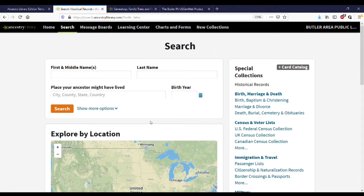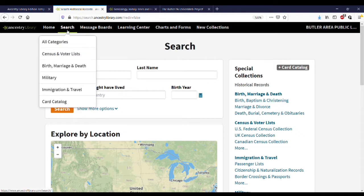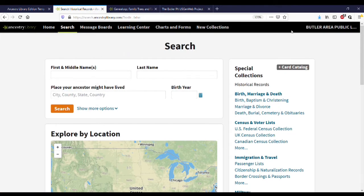Now, a lot of people will ask what the difference is between the Library Edition version of Ancestry and the paid version. And really the only difference is the fact that you don't need to have a personalized username and password to sign in. You're accessing this through the library. As you can see here, we've got a search box and some direct links to specific catalog items. You'll find the same direct links under the search button up here. And you'll note that it says Butler Area Public Library in the corner.